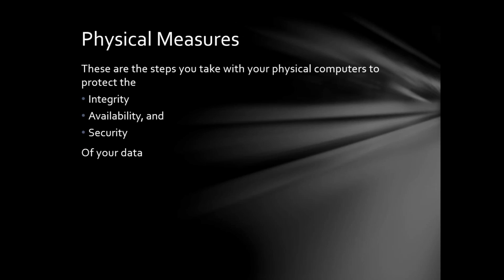Physical measures are the steps we take to make sure that our computers are physically protected. Physical measures can be making sure that our computers are in locked rooms. They can be making sure that we have alarm systems in case someone breaks in. They can be making sure that our screens are positioned in such a way that somebody walking by the desk can't glance over the desk and see patient information they shouldn't see. These are all physical measures that we can do to protect our data.